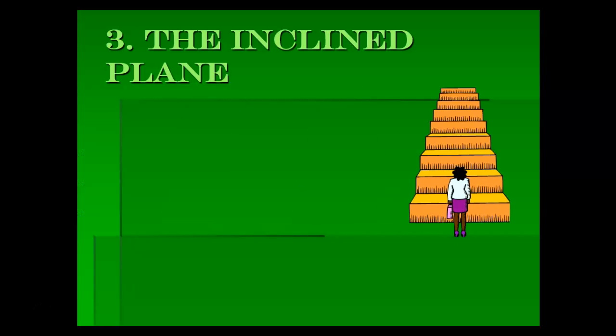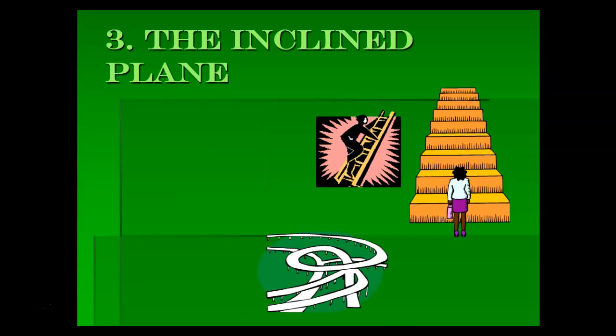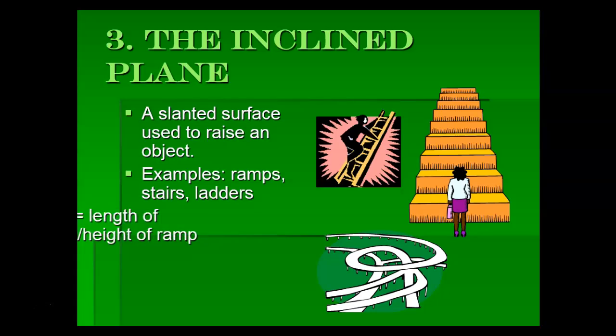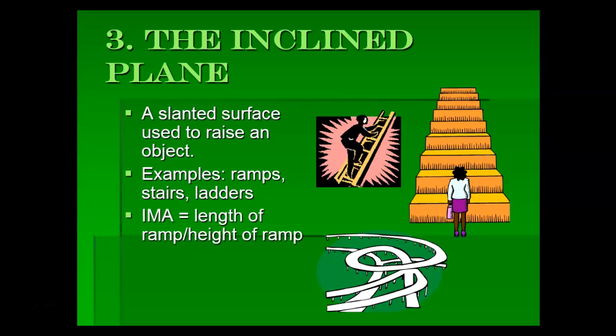The inclined plane. Everybody know what an inclined plane is? So what would you think we would calculate the mechanical advantage on an inclined plane? The length of the plane, right, divided by the length of the height. So stairs are an inclined plane. The slanted surface used to raise an object. Ramps, stairs, and ladders. Length of the ramp divided by the height of the ramp. Are you okay there?